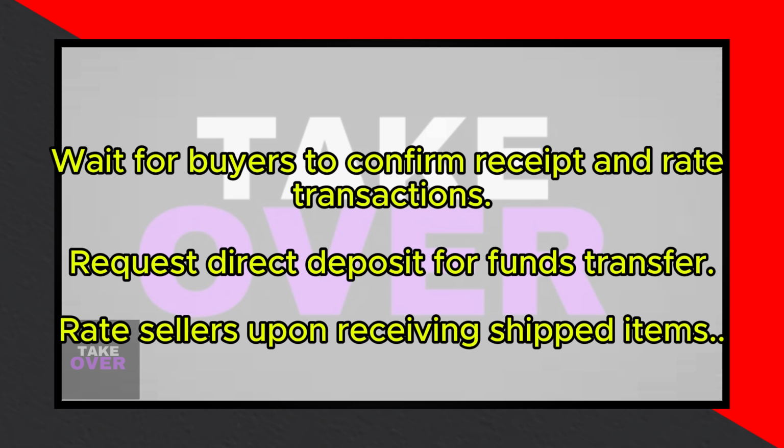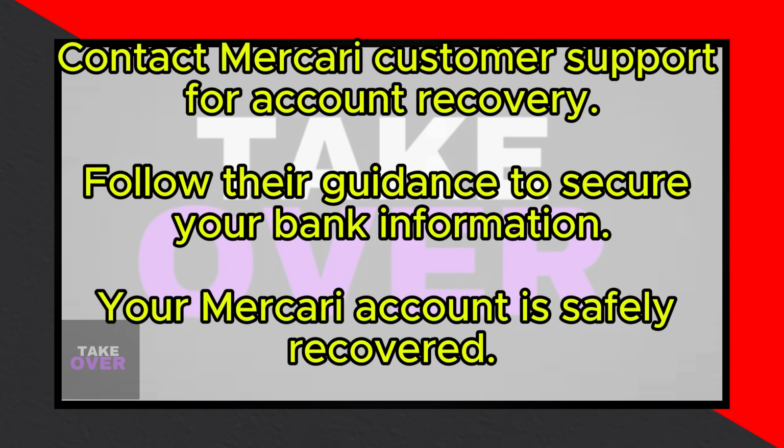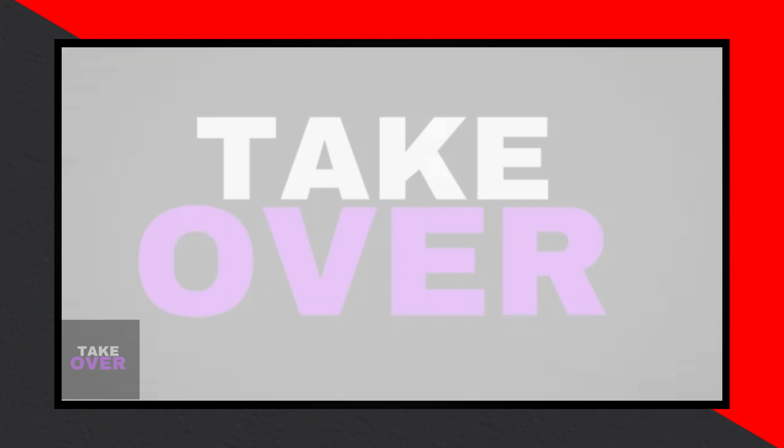If you're unable to access your Mercari account or it has been closed, contact Mercari's customer support for assistance. Mercari's customer support team will guide you through the process of recovering your account and ensuring the security of your bank information. By following these steps and reaching out to Mercari's customer support if needed, you can safely recover your Mercari account.